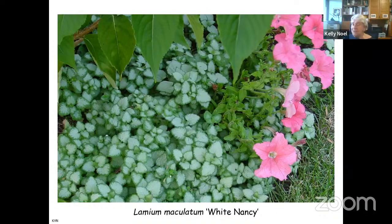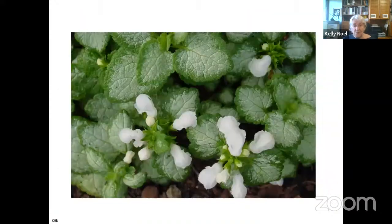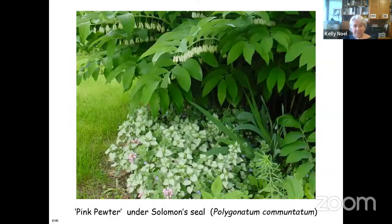It did spread. I did not find the lamiums to be too aggressive. Easy to pull up if they got farther than you wanted, easy to transplant. And the white Nancy had this lovely white bloom, which I really liked. Here, there's a different lamium under some Solomon's seal. This one, it was pink pewter with tiny little pink blossoms.